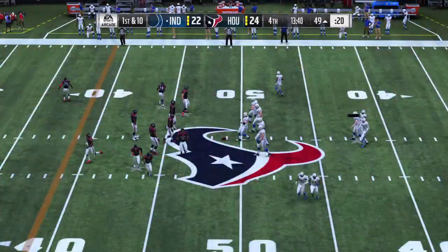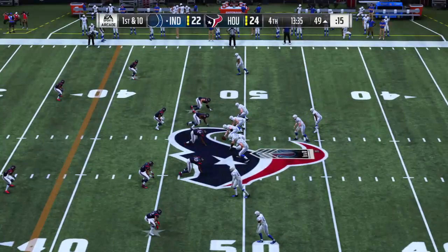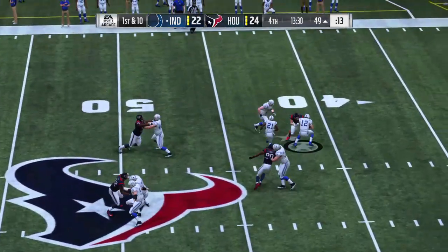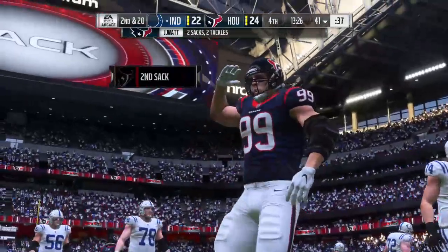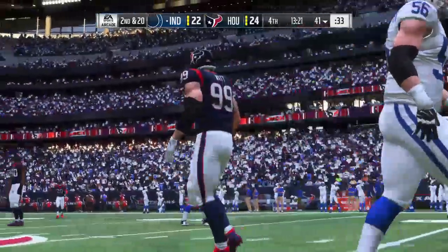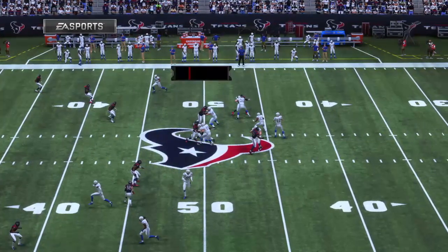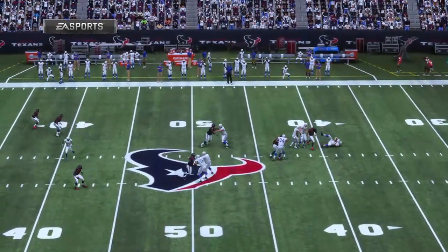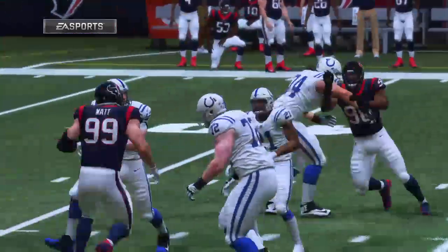So a 1st and 10 now in Houston territory at the 49-yard line. Luck. Under pressure, and down he goes. Luck is sacked. J.J. Watt in there to pick up his 2nd sack now of the afternoon. Great job defensively. I think he was trying to go through his progressions, find someone to get rid of the football. Before he knew it, he was on his back. So that just brings us right back to what you said in the beginning. A great job defensively. Nowhere to go with the football. That led to the sack.